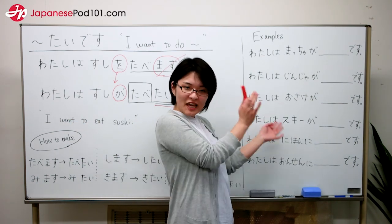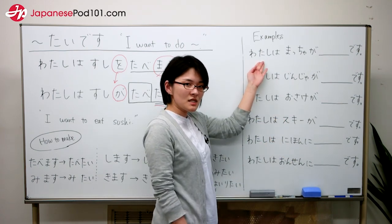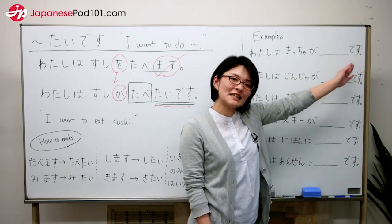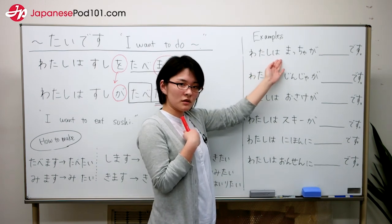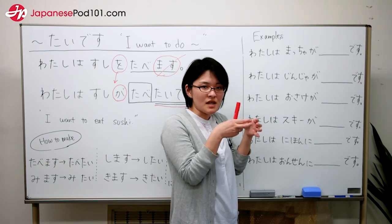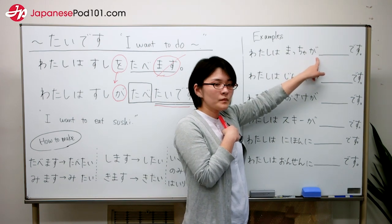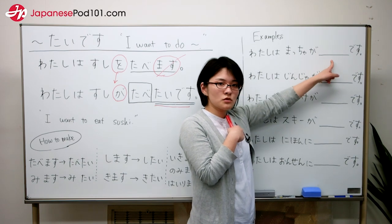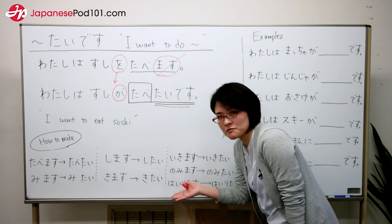Okay, let's move on to the examples. The first one is, I want to drink matcha green tea. 私は抹茶が something です。So let's break it down. 私 means I, and then wa means topic marking particle. And matcha means ground green tea. You know the matcha as a tea ceremony. And then object marking particle ga. So the missing part is to drink. So to drink is 飲みます in Japanese. So can you find 飲みます from here?